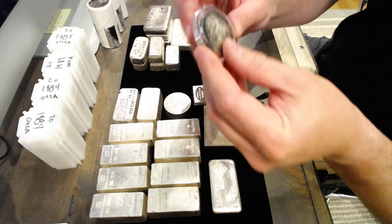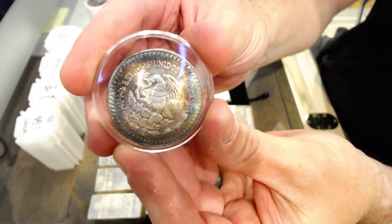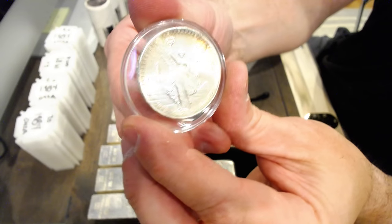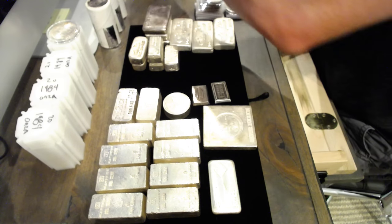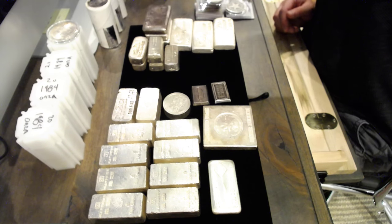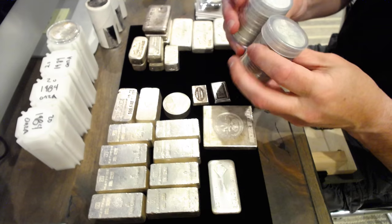And pulled this one out. It's just got some awesome rainbow toning on it. Pulled this one out of the bunch. You can see a little toning on the edges there on the top. These are one of my favorite bullion coins. I'm extremely pleased to have gotten those. And for time's sake, I'm not going to go through all of them, but there's a lot of them.